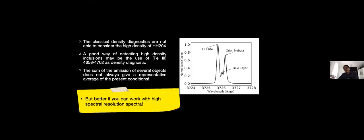They will be biased to the density of the Herbig-Haro objects because their sensitivity is practically nil at values lower than 1,000, and due to the destruction of dust in the bow shock, which contained iron, most of the iron emission will come from the Herbig-Haro object.